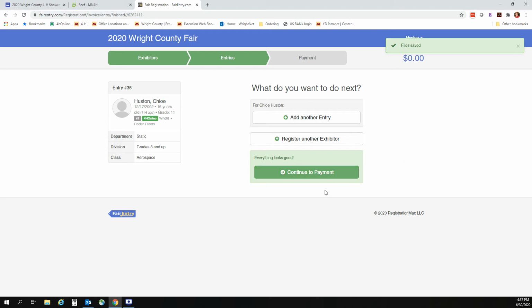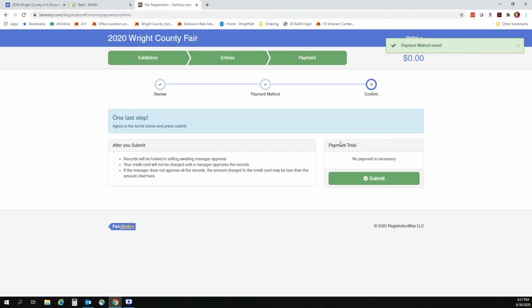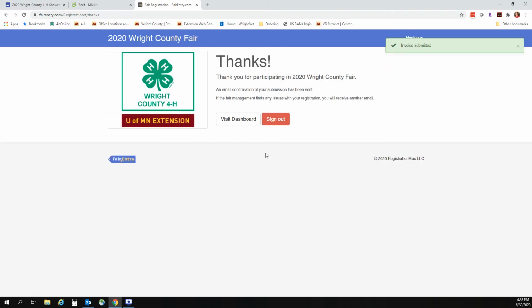So you can add more entries, or you can continue to payment. There's no actual payment required, but it makes us do this. And just keep hitting continue unless there's something that pops up that says you missed a step, and hit submit. At that point, once you've submitted, staff have to review it. You can always add more entries later, but we need to approve the entries you just did before you can go back in and do it.